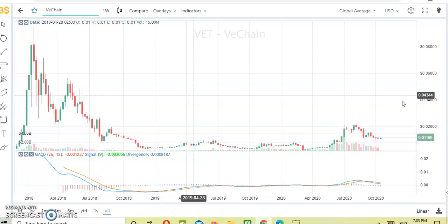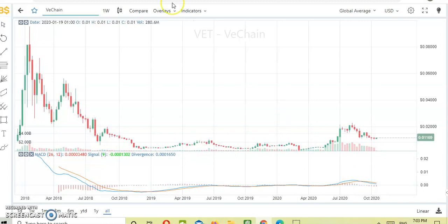Let's see if I will be right after this period of retrace, which was quite well detected by my previous analysis. I do believe we are going up again. Now let's move on and let's analyze Chainlink.